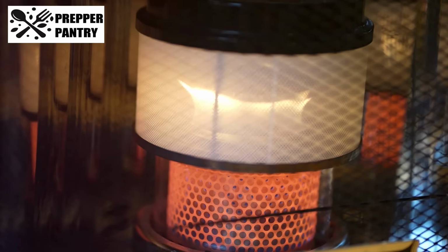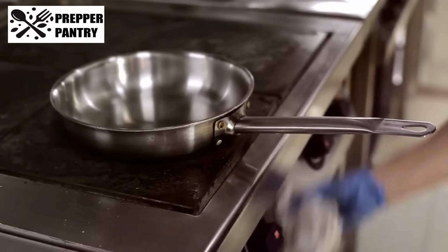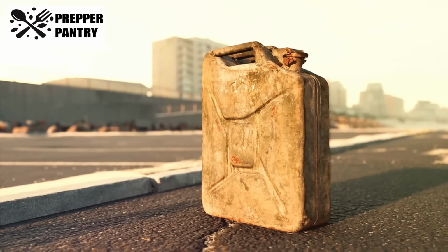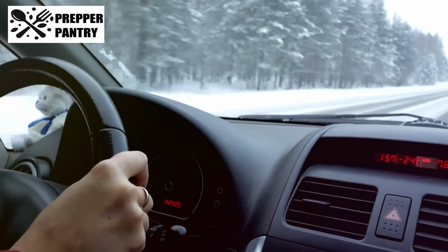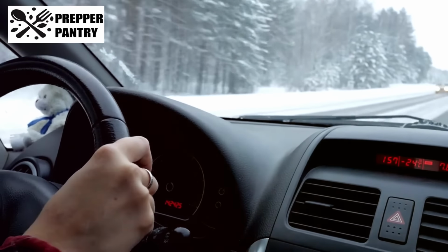Recent tests by outdoor survival experts show that a single butane canister can give you about 4 hours of continuous cooking time. Do the math. You'll need at least 6 canisters to last through a week-long blackout. But here's the crucial part that most people miss: butane performs poorly in temperatures below 32 degrees Fahrenheit, 0 degrees Celsius.